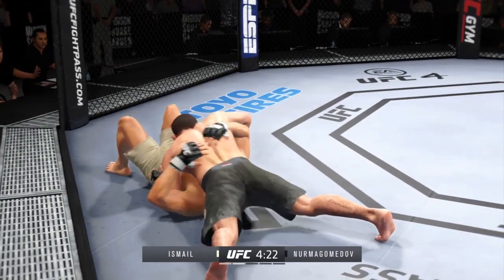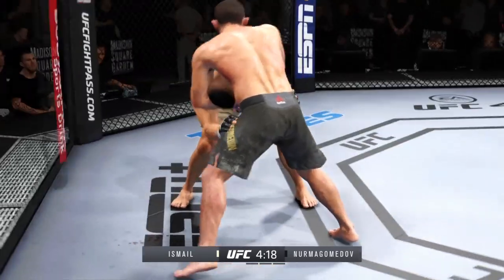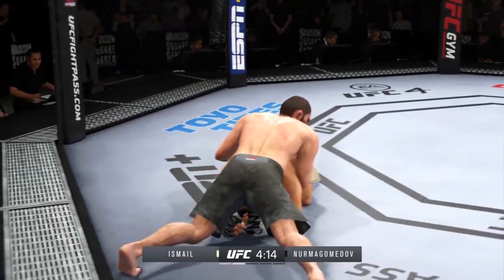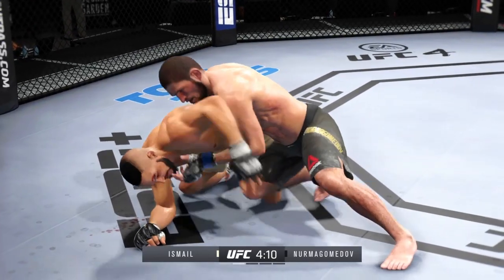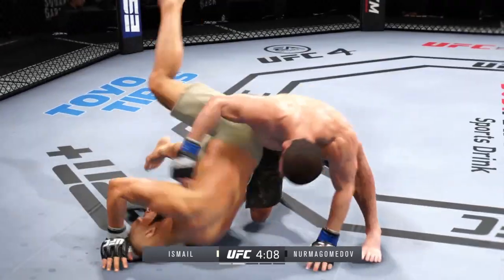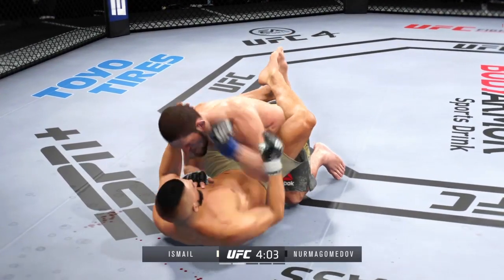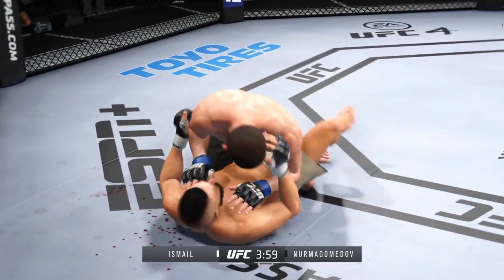Oh, nice work from the bottom. Tags him with the punch. Lands the grounded pound strike here. He's putting him in exactly the positions he needs to be in right now. He's able to relax here, and he understands, being a veteran of so many fights, that as long as he's on top, he's winning. He feels like he's winning here.